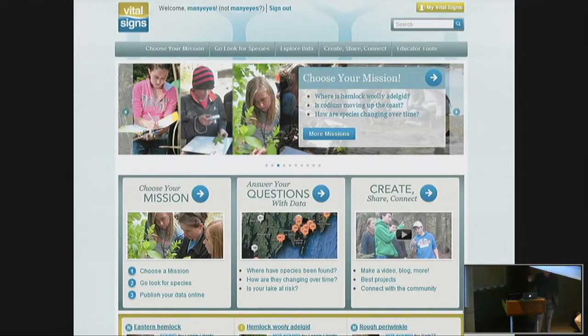The Vital Signs program, and this is the picture of the website homepage, which is one of the central starting places, has many pathways through it. It's one of the great strengths, I think, in terms of the wide range of participants who can be involved, because there are students collecting data, even though it wasn't designed for that, as early as 3rd grade, and then we have people who are my age and older, much older.